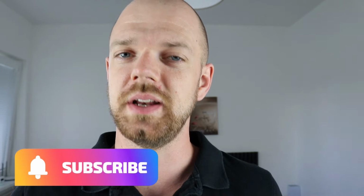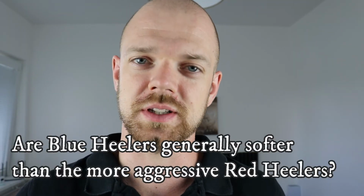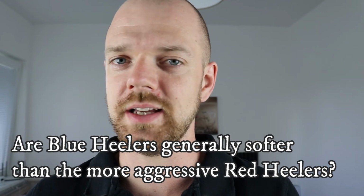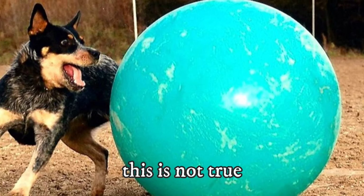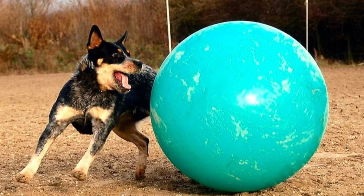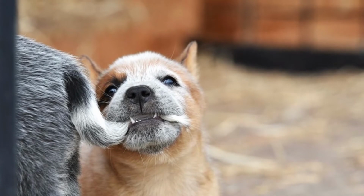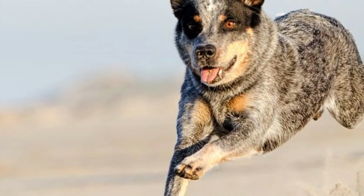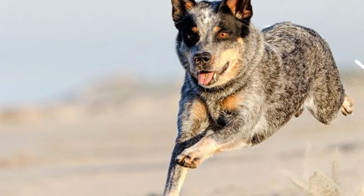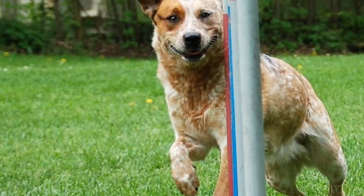I've come across opinions on the internet suggesting that Blue Heelers are generally softer than the more aggressive Red Heelers. However, this is not true, and it is likely based on the experiences of some individuals with specific dogs of each color. Of course, some Blue Heelers might be more alert than Red Heelers and vice versa. It is a purely genetic thing, but there is zero evidence, and it honestly doesn't make any sense that Blue Heelers would be regularly softer than Red Heelers.